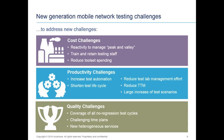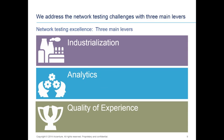So, next slide. We are answering these three main challenges with three main levers. First of all, we are industrializing the network testing as much as possible, introducing clear discipline, clear methodologies, testing libraries to be reused, and clear processes to be applied cross-domain, cross-technology, and cross-countries.